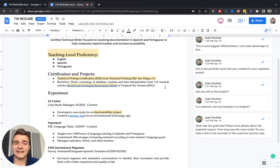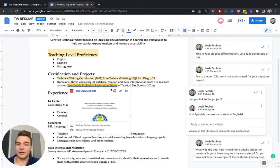And we went ahead and condensed this quite a bit here, which says bachelor's thesis consisting of database creation and data interpretation from 112 research articles, worldwide ecological restoration efforts of tropical dry forests. I put the title at the end because the title has the least amount of value. They want to know, hey, that you created this great piece of documentation that took a lot of work. And that's what this part says. And this is just, hey, this is what it was named.